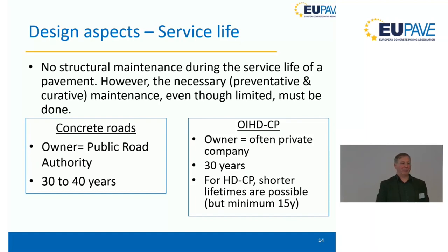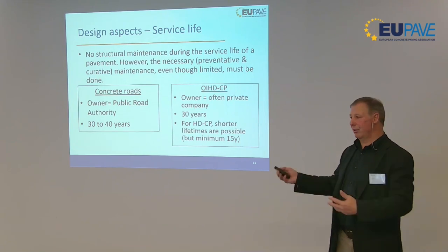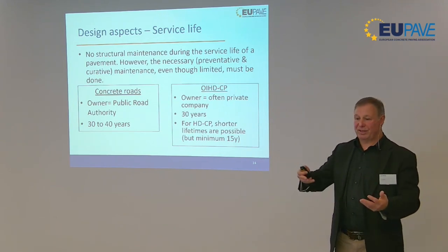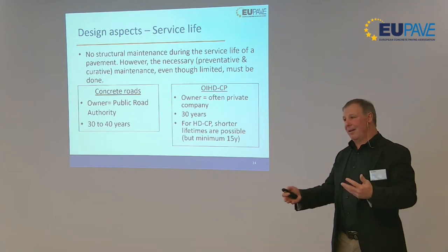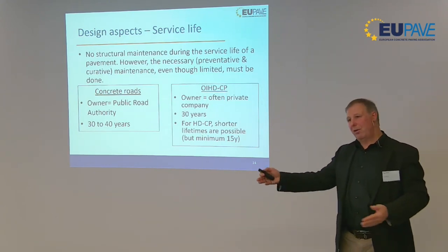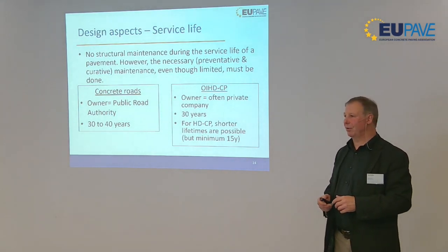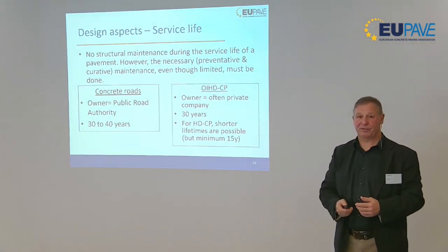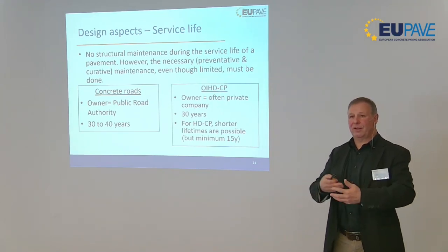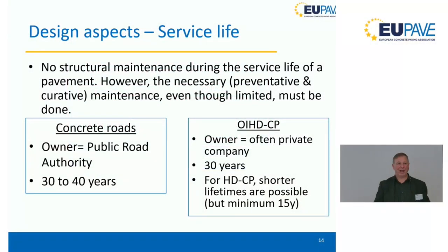Now, for concrete roads, where mostly the owner, the operator, is a public road authority, I know we also have concessionaires, but mostly it's a public road authority, we're looking at a service life of 30, let's say at least, preferably 40 years, and if the traffic volume is not too high, even up to 50, 60, 70 years of service life. For the commercial industrial pavements, yes, that can be the same approach, because after all, it's good to have long life pavements. It's very beneficial in terms of life cycle cost, also in terms of environmental impact.